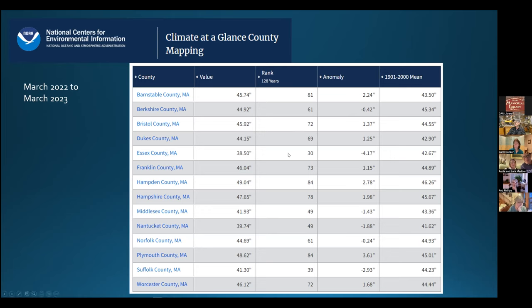This is the 30th driest 12-month period of this sort. The average rainfall for this basically 100-year period would be 43 inches of rainfall a year. So, yeah, it's been a bit dry.